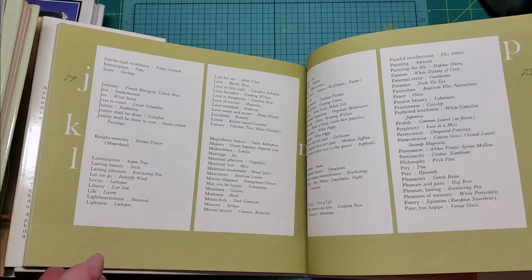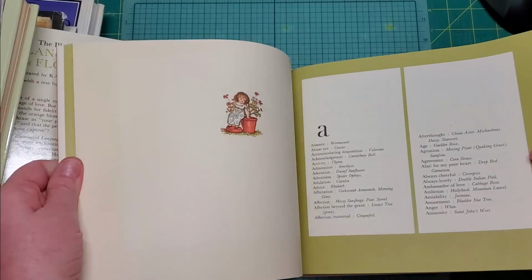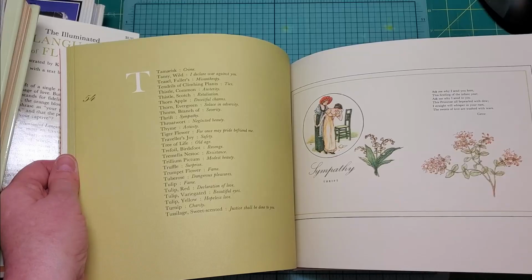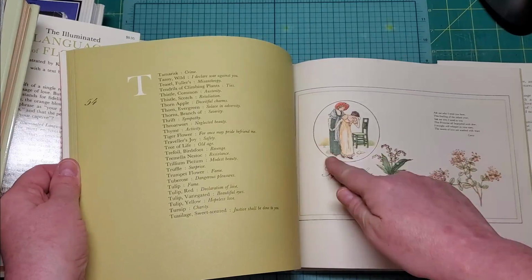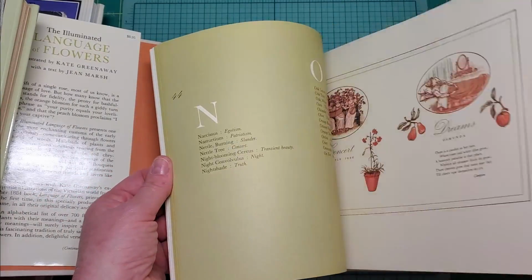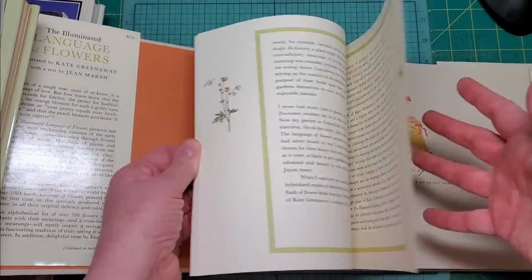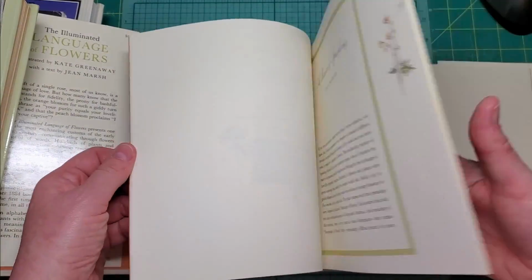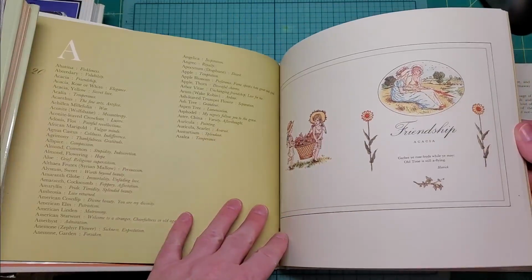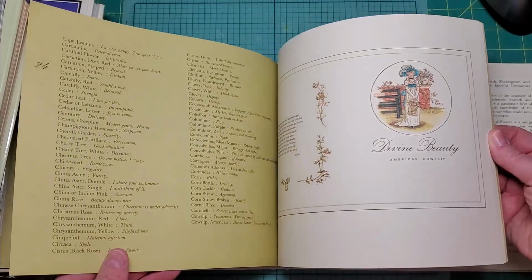Myrtle or rose, love. And the illustrations in this book are by Kate Greenaway. There's lovely little images of flowers and people, and the text that's in it, like at the beginning, talks about the reasons for sending flowers. That was written by Jean Marsh, who is a writer. She wrote Upstairs, Downstairs, Divine Beauty.